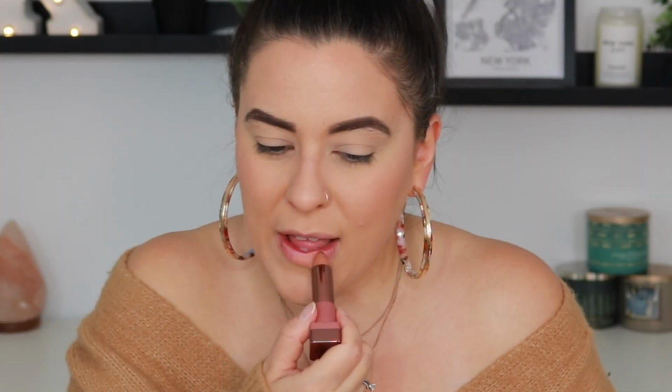I'm not going to use a lip liner or anything. I just kind of want to see how this goes on the lips on its own. So I always like to do a first swipe impression. How does it feel? It does glide very nicely along the lips, and I'm seeing the first swipe, and it definitely is my type of nude. It looks gorgeous. Very, very creamy. I don't see any feathering. It's very opaque, and it went on really nice.